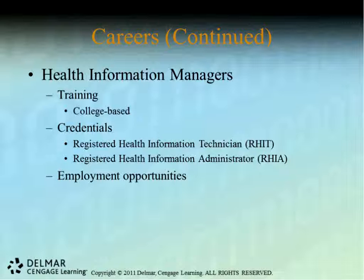They make sure everything is organized, analyzed, and maintained within that department, and make sure the quality process is occurring. You're going to see your health information managers can be either a RHIT or RHIA. Those are your credentials. Your registered health information technician credentials are your 2-year programs like we have at TCC. Your registered health information administrators, RHIA, are your 4-year bachelor programs like you have at Florida A&M University.